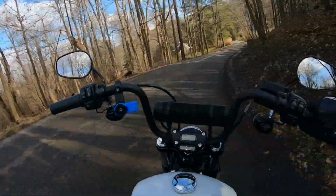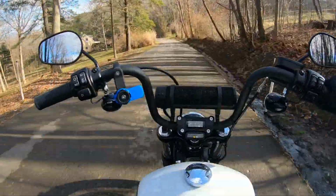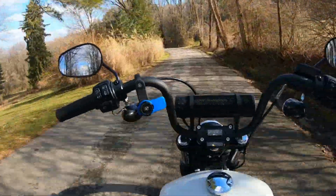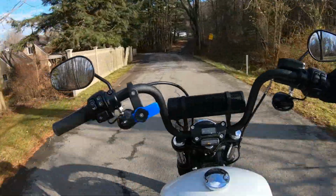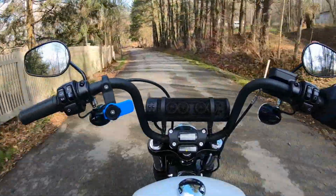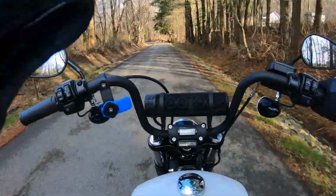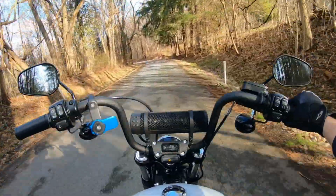But this is literally my favorite spot to ride to, especially in the summer, man. I'm such a sucker for bike rides like bodies of water. For whatever reason, it's just so peaceful to come here and clear your mind. And I don't know, there's just nothing like it in my opinion. I love the scenery of it, and it's great.